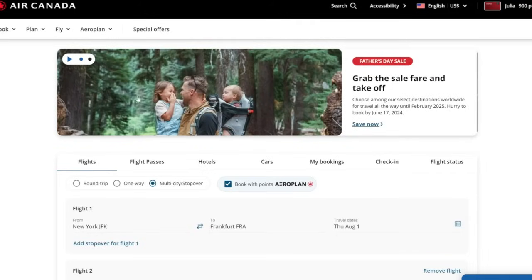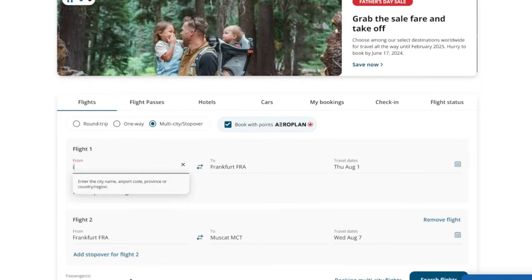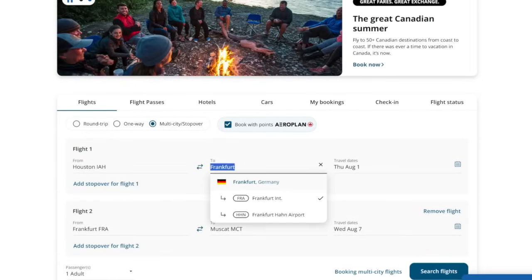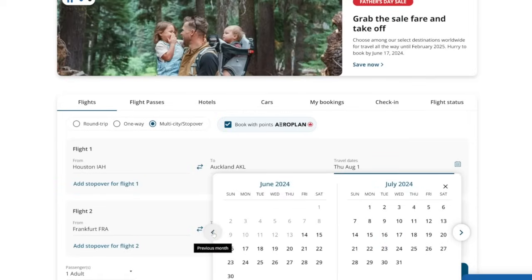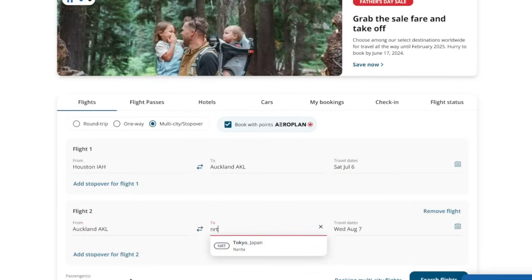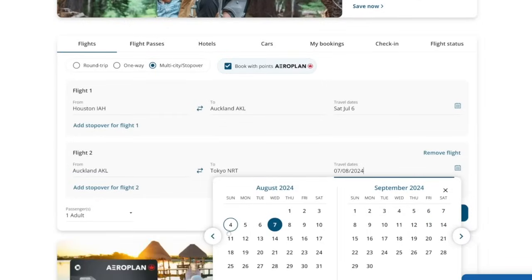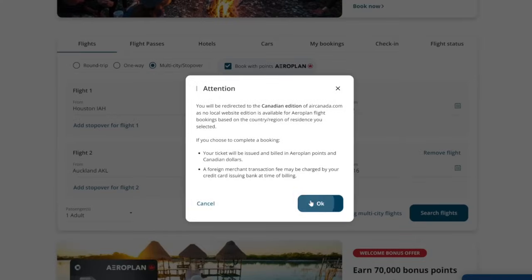Let's check. So on Air Canada, we're going to do multi-city stopover. We are going to do Houston over to Auckland, and the date here, there were a few different ones in July. I'm going to pick July 6th, and then Auckland over to Tokyo for July 16th. Go ahead and click search flights.